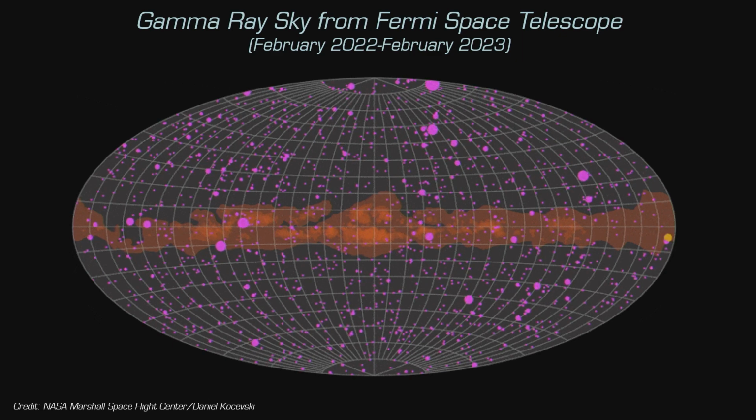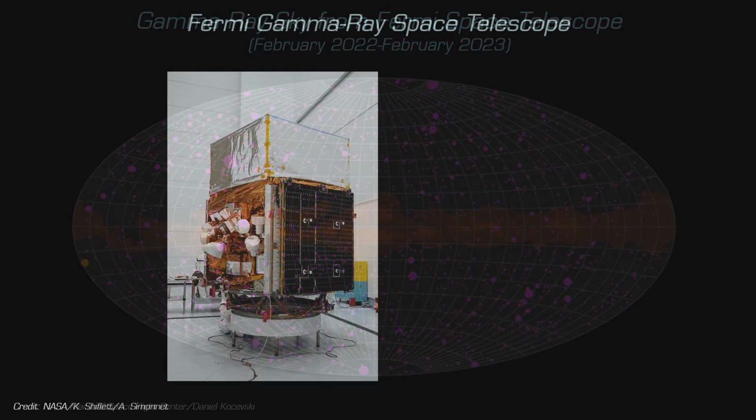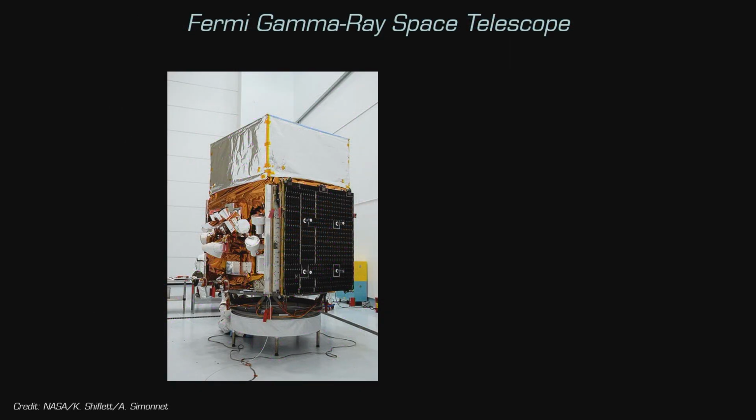This is from the vantage point of the Fermi Space Telescope, and what we're seeing is gamma ray activity. It turns out that the gamma ray sky is extremely active. This is just a wonderful animation showing all these sources, about 1,500 sources. We'll learn in just a minute what those sources are. But the Fermi Gamma Ray Space Telescope was launched in 2008, so about 15 years ago.